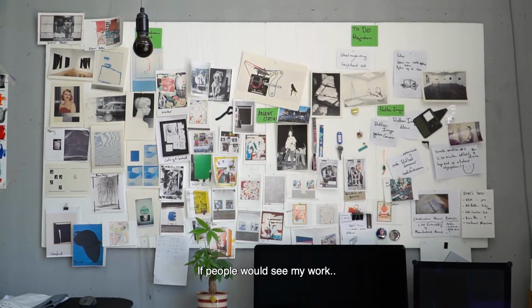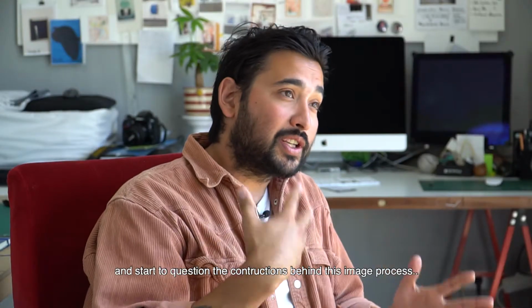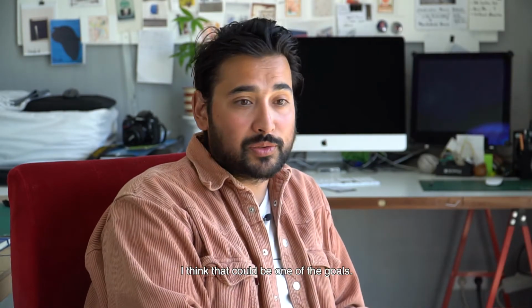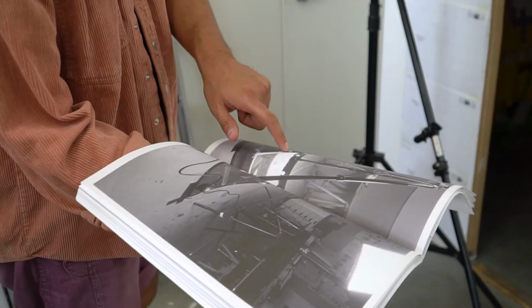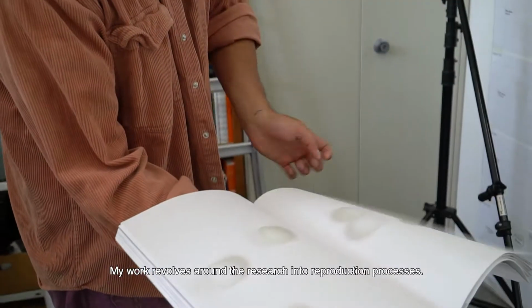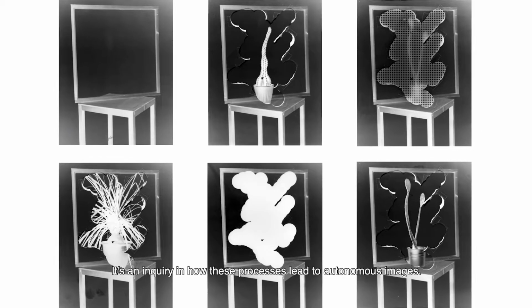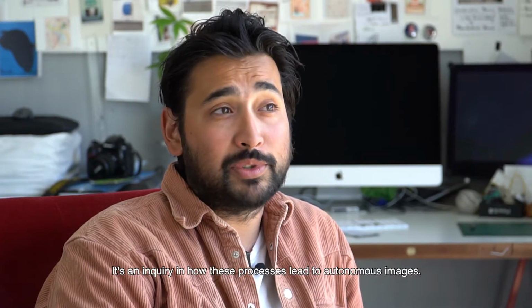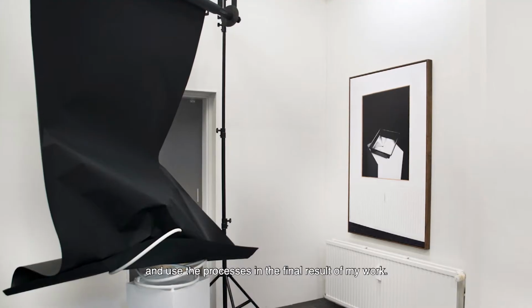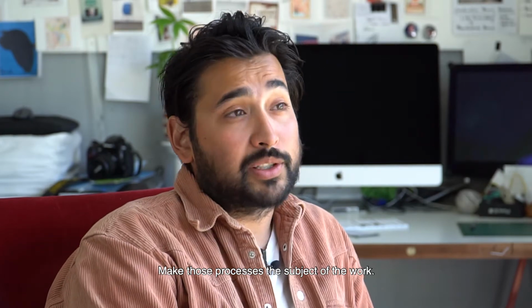If people would see my work and start to question these constructions behind this image process or reproduction processes, I think that could be one of the goals. My work revolves around the research into reproduction processes. It's an inquiry in how these processes lead to autonomous images, and I always try to dissect and use these processes in the final result of my work and make those processes the subject of the work.